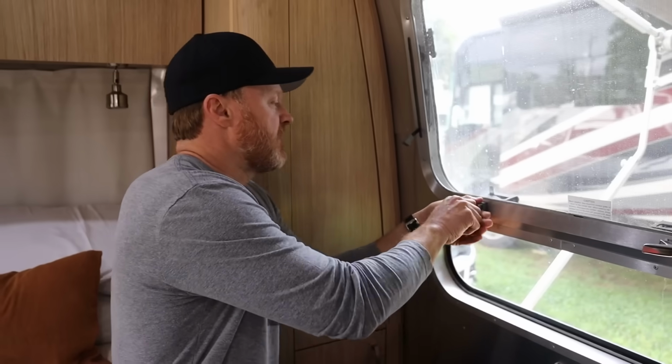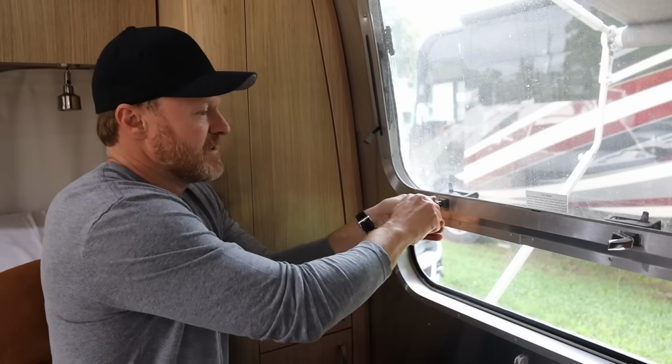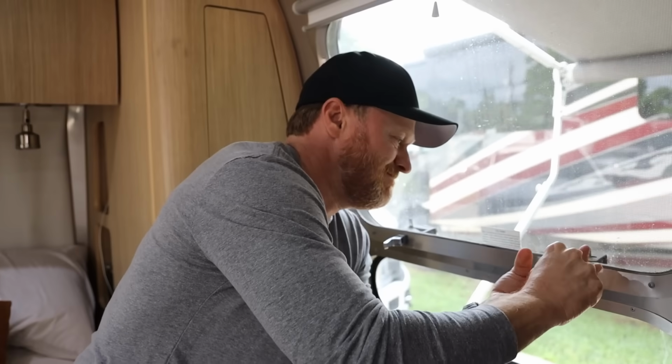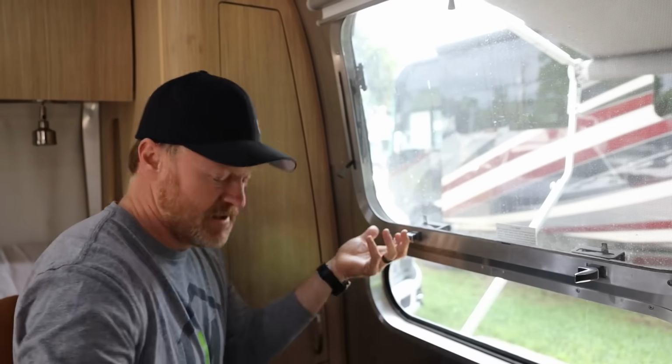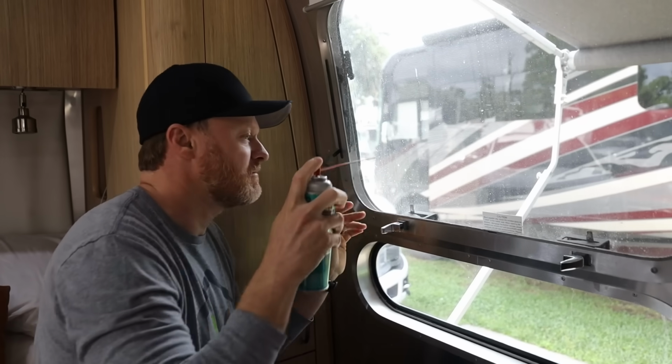Speaking of this being the time of the year that everyone's pulling their RVs out of storage or out of the side of the yard, starting to RV again, just getting everything lubricated and working, functioning properly. Okay, check this out. Look at this. Whoa. You can see how hard that is. And over here, I can't even get it in. I can pull it with two hands, and maybe I can snap it. So watch this. Explosion X.